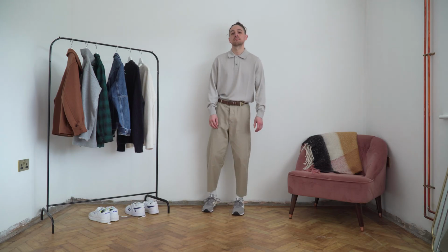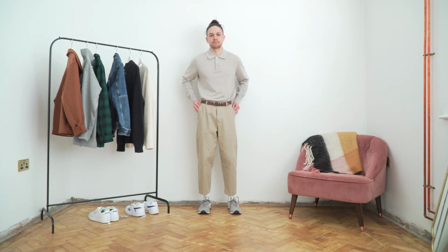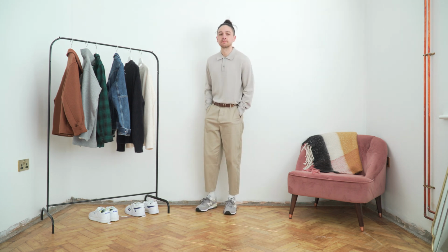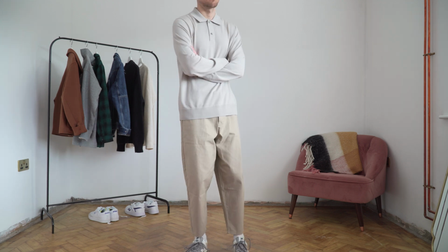And because it's made of merino wool, it's not like a typical polo shirt which has that quite rough texture. The merino wool actually makes it really smooth and really soft and comfortable to wear. And wool is of course a great all year round fabric because it keeps you warm in winter, but it's breathable enough to keep you cool in summer and spring as well. Another thing I really like about this long sleeve is that it's got quite a nice thick elasticated hem. It just gives it a bit of a different look and feel to a normal long sleeve polo shirt.